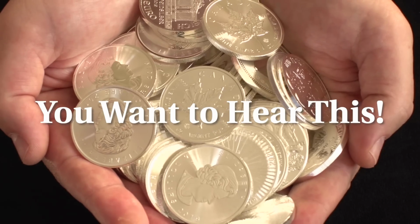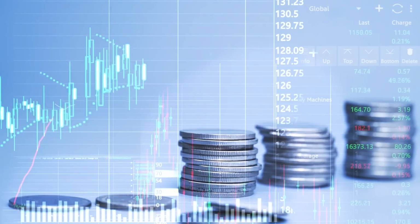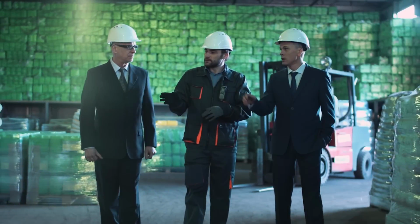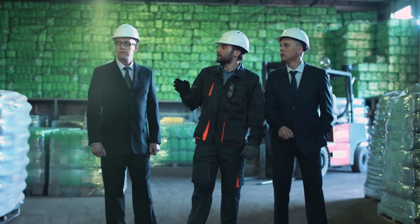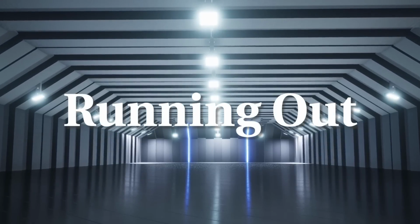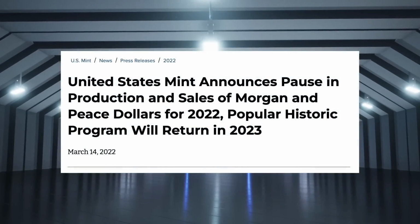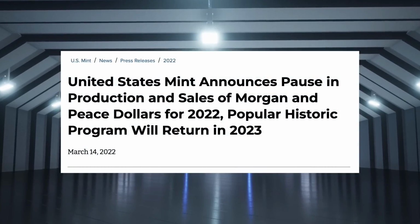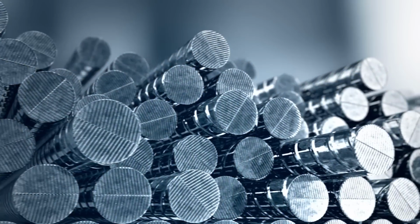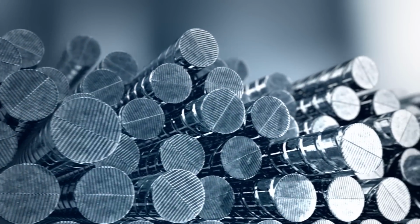Like any other good, the silver price is subject to the laws of supply and demand. Right now, investment demand for silver is really driving the silver market. Demand for physical metal has become so massive that warehouse stocks of silver are quickly being depleted. In fact, the U.S. Mint in early 2022 had to suspend production of some silver coins due to being unable to acquire enough silver to mint them, and various other mints are having a tough time keeping up with the growing demand for physical silver coins and bars.